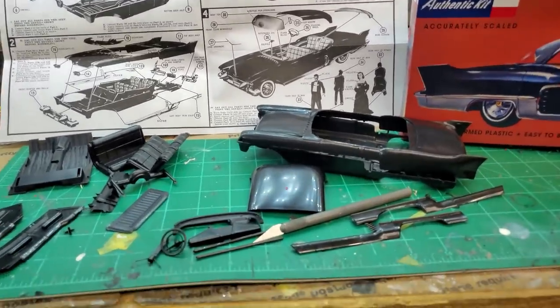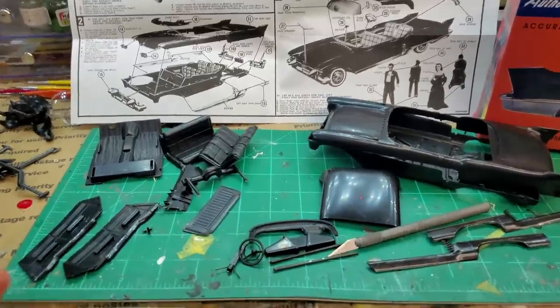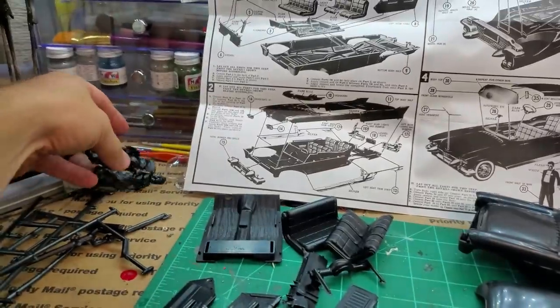Anyway, guys, I'm going to get to gluing. There's not many parts, so this is it. Here's the people, too, so they're over here. They're chilling out.